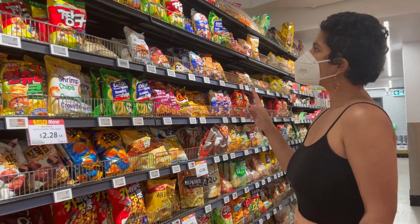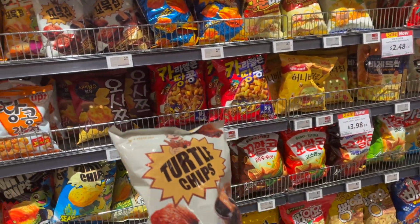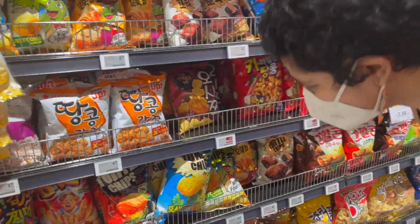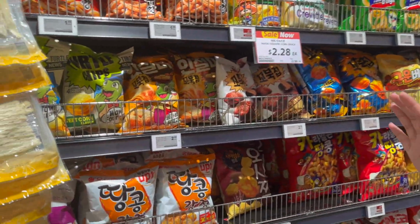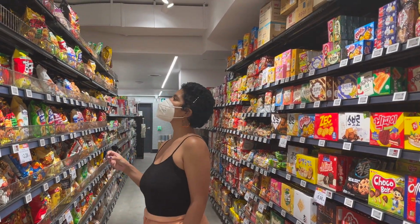Watching Korean dramas got us craving Korean snacks, so we decided to do a little H-Mart haul and came back with some seaweed chips, choco churros, turtle chips, and smoked squid.